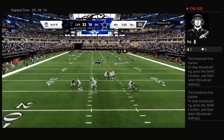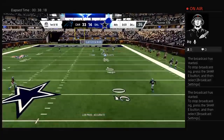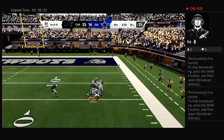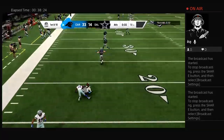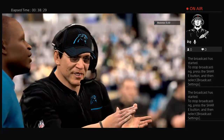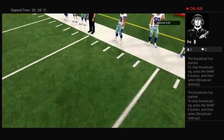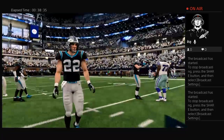Prescott looks to throw on 1st. Now a desperation throw deep downfield. And my goodness, another interception. Dante Jackson picks it. And a big turnover there as his guys will get the football back. So this one is over. A victory for Carolina.